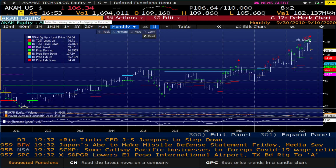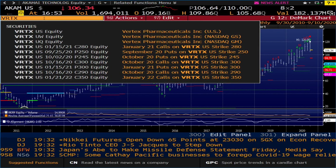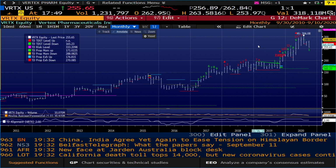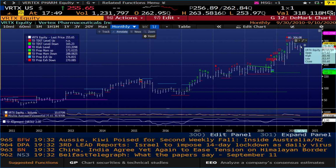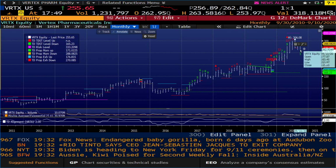The other name I wanted to show you is Vertex Pharma. Vertex has been a monster for months and months and months. But here too, you're starting to see some significant cracks. So looking at it again, first on the monthly time frame, it completed countdown sell 13 over here, and there is a confirmation of the exhaustion pattern so far with this buy setup having started.